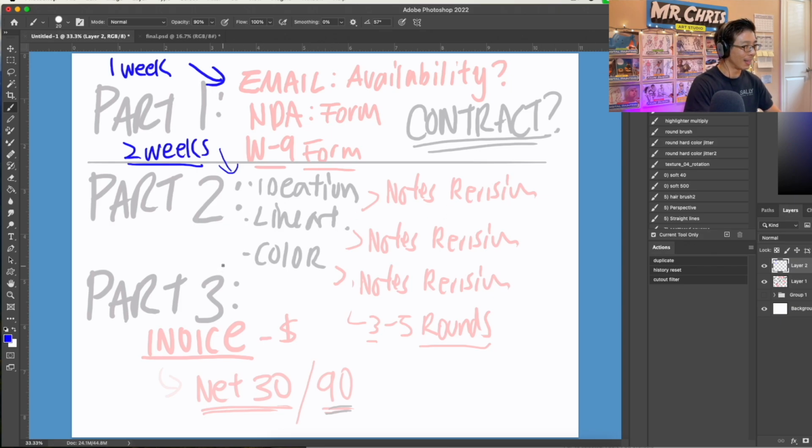Okay, and then the invoice. Try to invoice them as soon as you can. This is probably 30 days until you get paid, or more. A lot of times, I'd say like 50% of the time, I don't get paid on time. Maybe it'd be 35 days or 40 days.